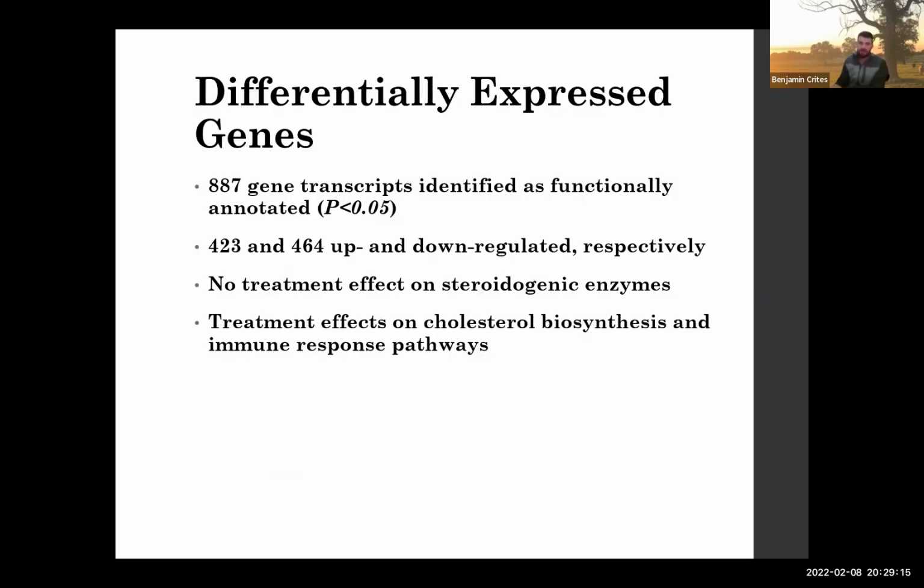But what became very interesting was when we looked at the results from the microarray analysis, when we started to look at the entire transcriptome of the luteal tissue collected from these animals. The microarray analysis identified that 887 gene transcripts were functionally annotated and statistically different with p less than 0.05. About half of these were up- and down-regulated respectively. However, there was no treatment effect on the steroidogenic enzymes, those enzymes responsible for the conversion of cholesterol to progesterone. But we have seen an increase in the concentrations of progesterone. So it's not a treatment effect on steroidogenesis, so it must be something else. What we found was there were treatment effects on cholesterol biosynthesis and the immune response pathways.